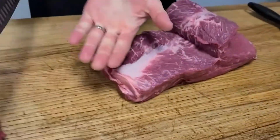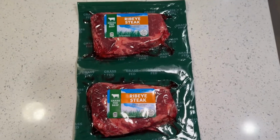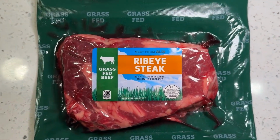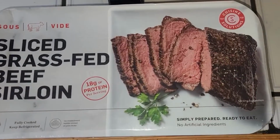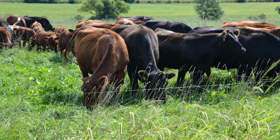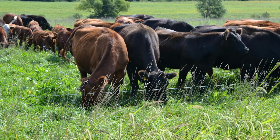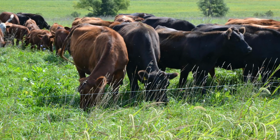Not so fast. Here's a sneaky trick the industry pulls. Many labels say grass-fed, but those cattle still got grain at the end. Only grass-finished means the animal never touched corn. Read carefully, or you're paying premium prices for regular beef with better marketing. Feed represents 60 to 70% of what farmers spend. So every kernel of corn, every blade of grass, shows up in your receipt.